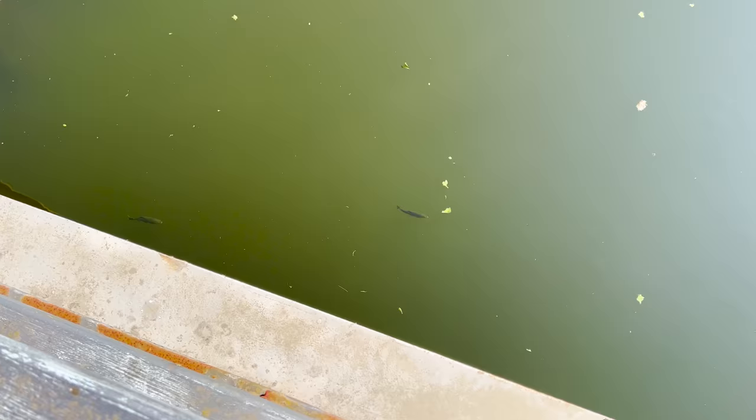Good size then, to be fair. Trying to eat a fly then. Frankie and Rim are coming along. They're a bit late. It's okay, because I get to see some fish.